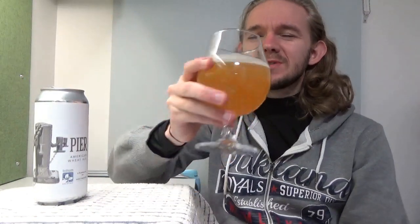This is the Pier, the American wheat ale from Trillium Brewing Company over in Boston, Massachusetts. Slàinte.